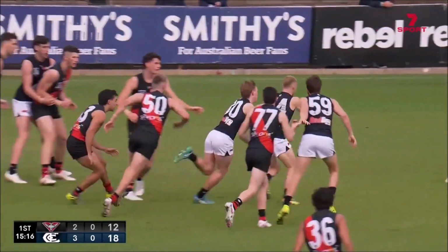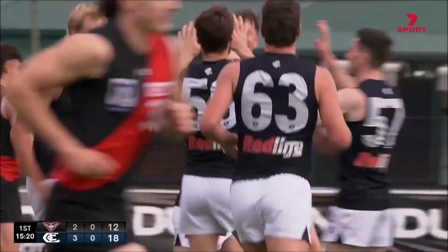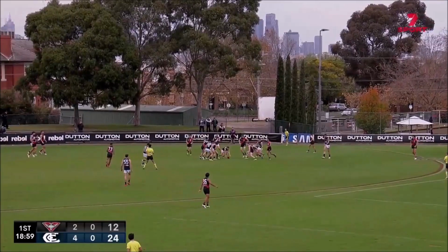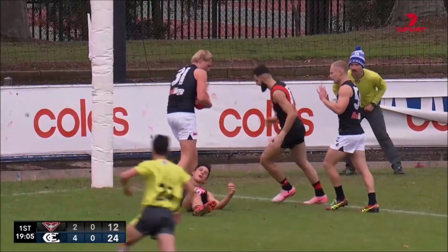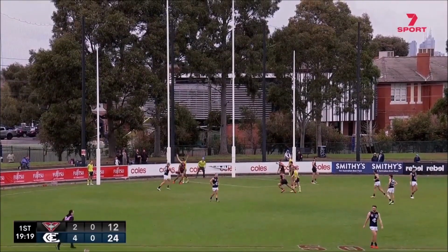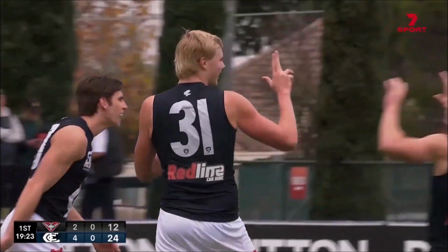Carl gets free. He'll get to the drop of the ball. He'll snap. There, but no contact, mate, below the knees from Bailey. Lambert picked up by Phillips. He goes in the Lemmy direction, and the big man's got it. Ball back. Chance to kick their 5th after Essendon kicked 2 in a hurry to start the game. It's been all Carlton.